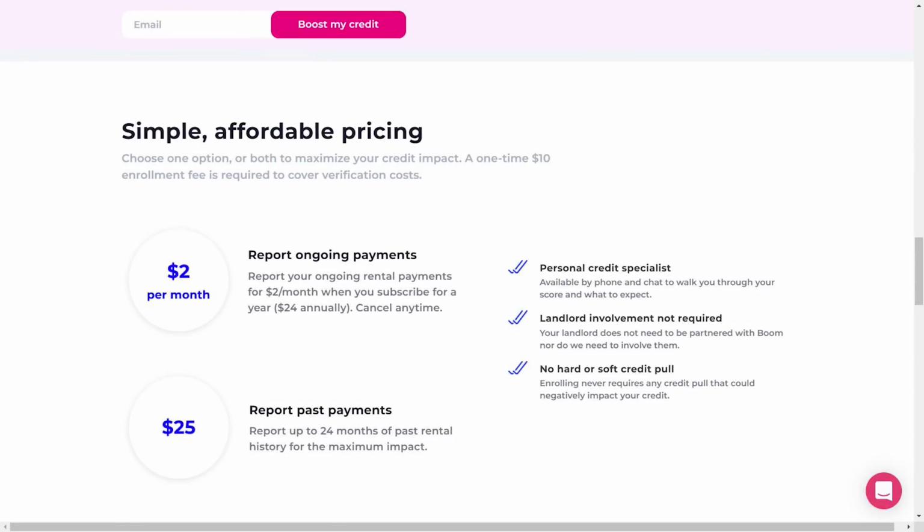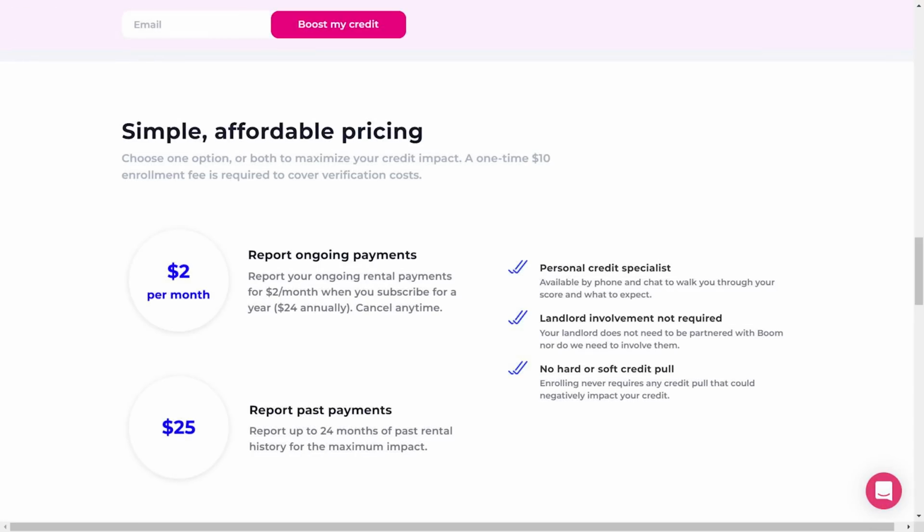Now let's break down the cost because this is not free. To get started, you would have to pay a one-time $10 enrollment fee. This is required to cover any verification costs. If you wanted to just report ongoing payments, this will cost you $2 a month, but they would charge you for the whole year, which comes out to be around $24. Unfortunately, there's no way of just trying it out for a couple of months. If you want to report past payments, which I highly recommend, this will cost an extra $25. This is not an ongoing charge though, so just imagine it as a one-time fee to get past payments reported.